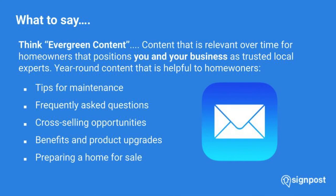Maintenance, super important for any homeowner for whatever they're trying to maintain as part of their home. Frequently asked questions. You might get a lot of questions in the process of providing an estimate, et cetera. Cross-selling opportunities. I know a lot of people in the window cleaning, pressure washing business also clean gutters, just as an example, or provide other services, or maybe even do installs. Email is a great vehicle to talk about those additional services. And finally, preparing a home for sale. There's a lot of movement on the real estate market today, and proper care of windows can go a long way to enhancing curb appeal.